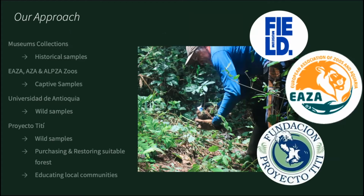So we started off with the museum collections. We contacted a lot of museums, tried to get some samples from before this exportation, so before the 60s, to see what kind of diversity was happening. Then we also have gotten samples from the European zoo region, the North American zoo region, and also now the South American zoo region. And those will help give us an idea of what kind of diversity we have within our captive population.